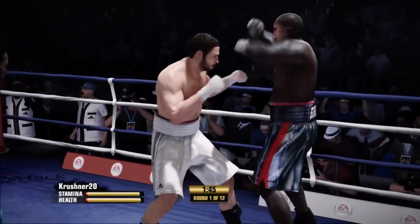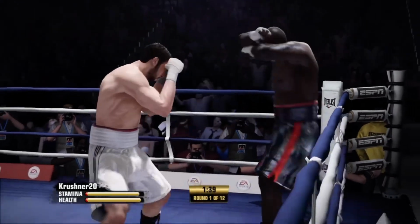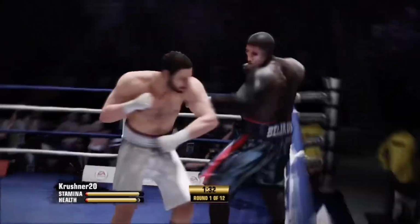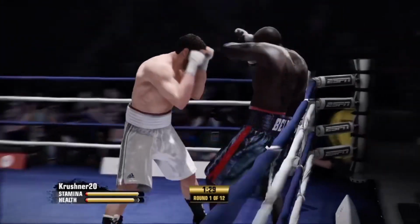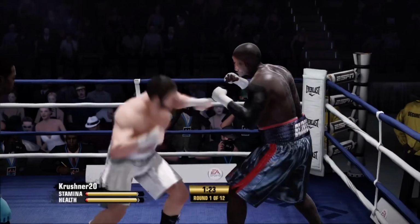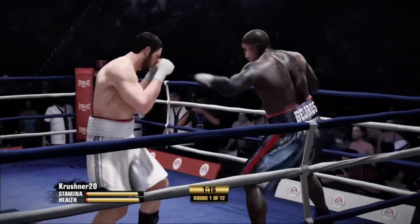Rusher's combination punching is working well here. Alexander's defense, is it ever good? Look at how easy he's able to block those punches. A stabbing right hand by Alexander. Blocks that punch. Rusher's nailed by a shot upstairs.